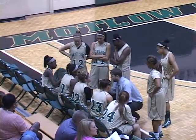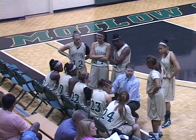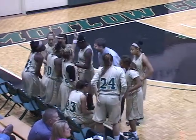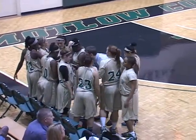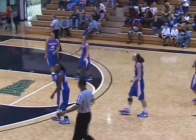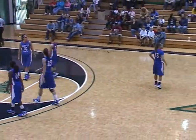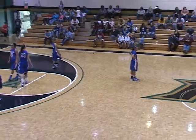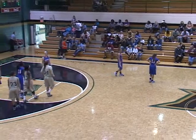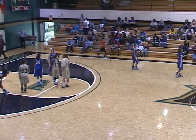Motlow having all kinds of problems with the Ball State defense. They have really shut down all the passing lanes that normally are open for Motlow. They're having all kinds of problems getting the ball inside to their leading scorer, Chelsea Wiseman, who averages 16 points per ball game, and Chelsea right now only has 3 points. So a lot of problem there with Wiseman not being able to score, and that's really put a hamper on this offense of Motlow.